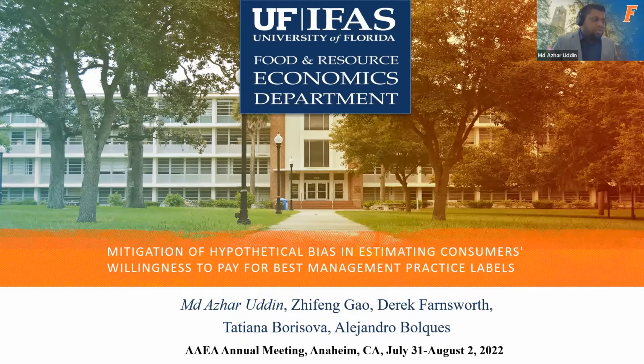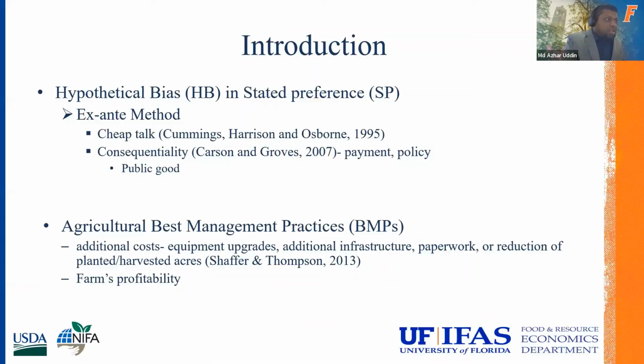Today we are going to talk about mitigation of hypothetical bias in stated preference methods like choice experiments, and we'll discuss this in the context of agriculture best management practices. Thanks to Zalan, she discussed the non-point source pollution, which is our main research area today.